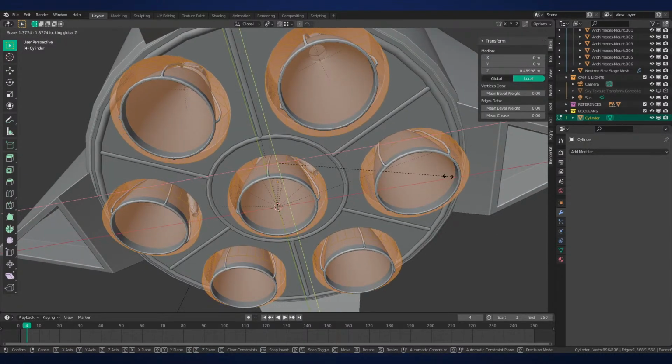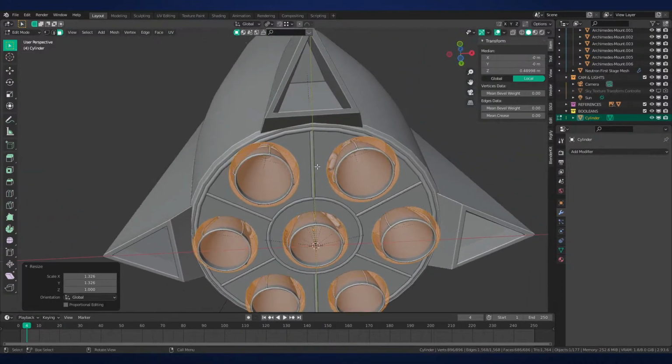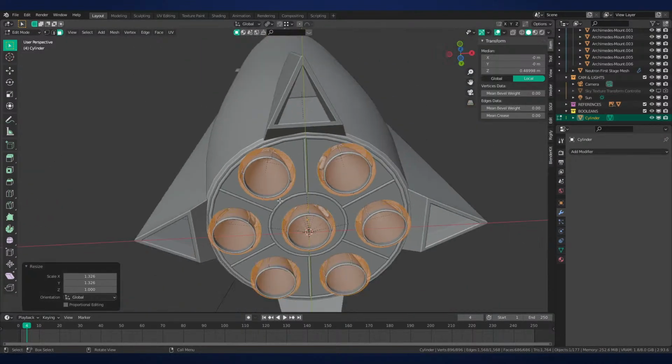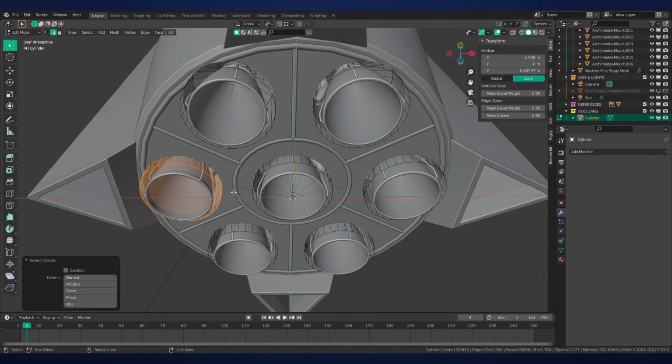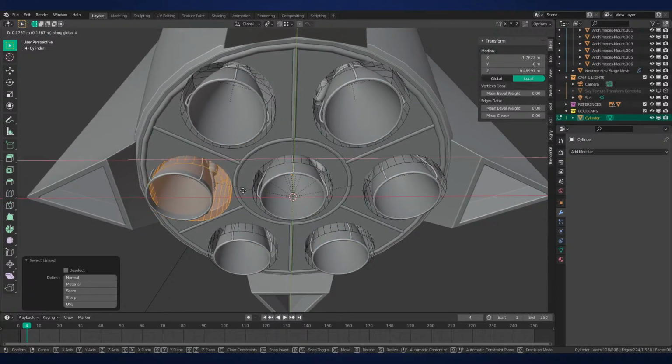I imagine it'll be something like this, which you can see would need to... Oh no! My neighbors are boring holes in the wall again. Damn it. I hate it. Stop it, please.